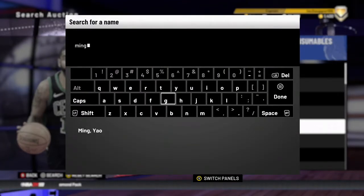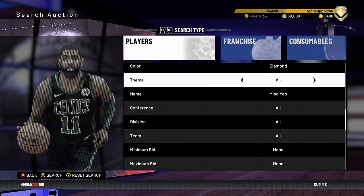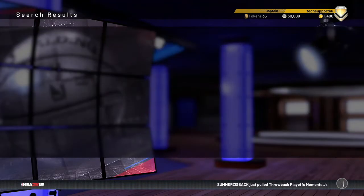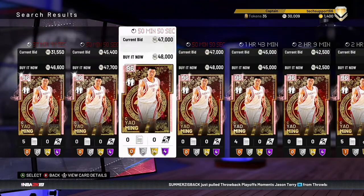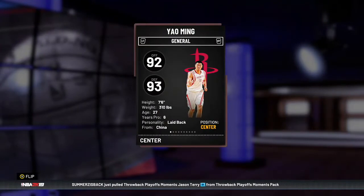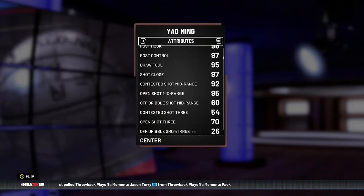Alright, our next card, another Chinese New Year player, is going to be Yao Ming. You know, they probably recently released his Galaxy Opal card. So the price of his card has gone down. Also there was a locker code for him. He is 7'6", I believe.